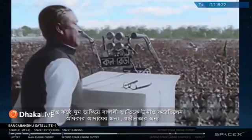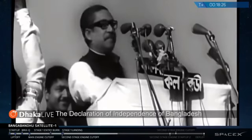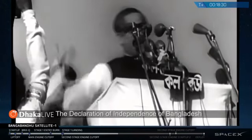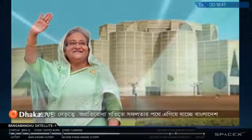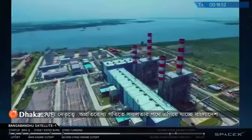The independence. The noble dream of Bangabandhu Sheikh Mujibur Rahman was centered on this country and its people. In tune with his great passion for the country, his illustrious daughter, the country's honorable Prime Minister Sheikh Hasina, is leading the country through irresistible surge of success.